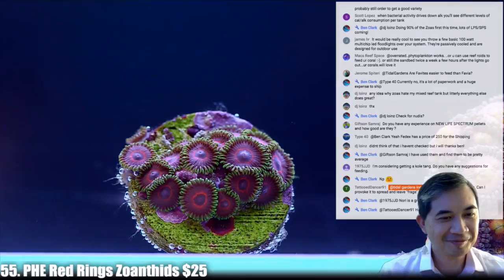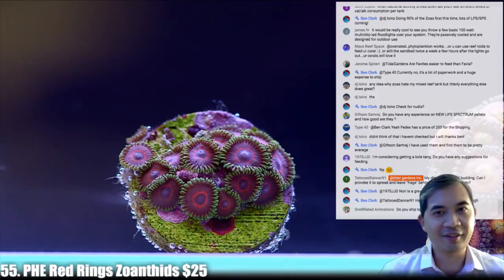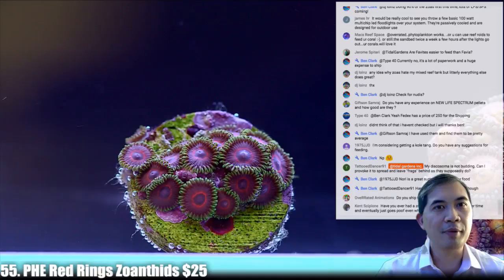They used to be so easy to propagate that people would say stuff like, you can just put it into a blender and pour it into your tank and you'll get baby mushrooms. Obviously, that's probably a bit of an exaggeration, but they were considered very easy to propagate.